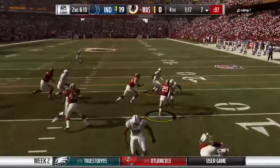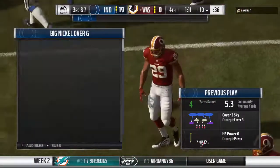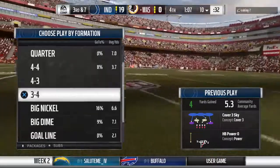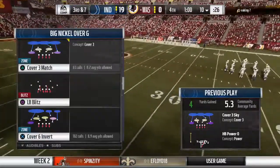Geis with the carry on second down. And a nice pickup as this one gets him to the 10-yard line. 4 yards on the pickup there as they get it back to a more manageable 3rd and 7. When you find that kind of yardage, you couldn't be more confident as a ball carrier. And guess what? You're going to go back and tell your offensive coordinator, I'd like to keep carrying it, thank you.